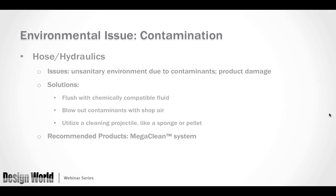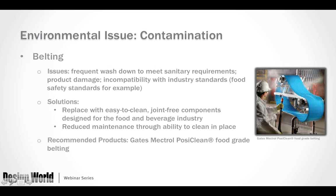Best way to keep those out is to look at the cleanliness level specified by the manufacturer, and if it's a particular level they're looking for, you can contact H Product Application and we can tell you what type of cleaning you will need to do to meet that level. Can you do it with shop air, just blowing compressed air through the hose, or do you need to shoot a pellet or a pig through it? Or do you have to actually hook it up to a flushing machine and flush it until you have certified that assembly to a certain cleanliness level? If you know your cleanliness level, we've got paperwork and we can help you find which of those methods you're going to need to use to meet the cleanliness level that you're trying to achieve.